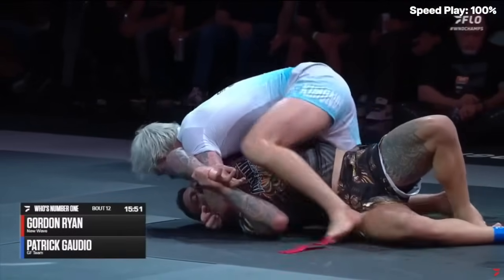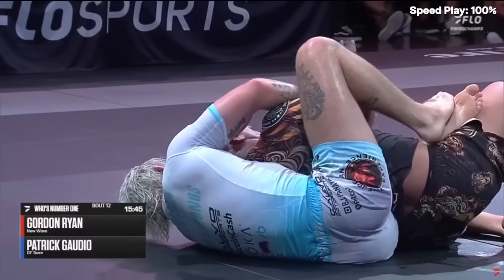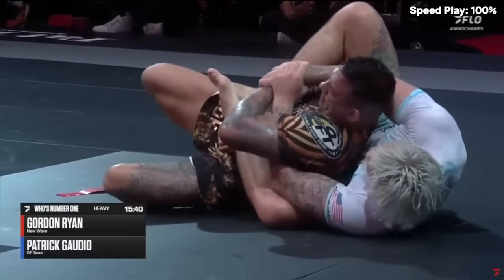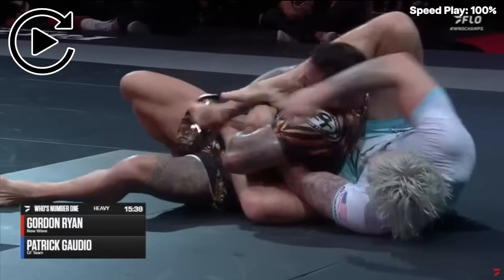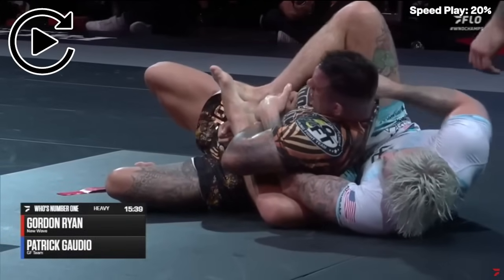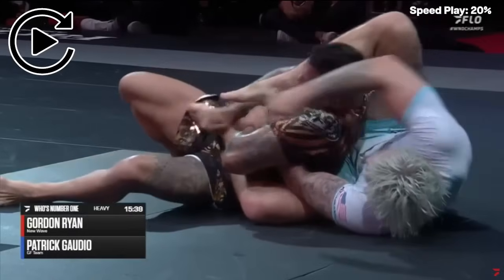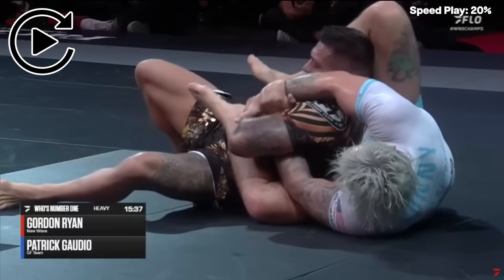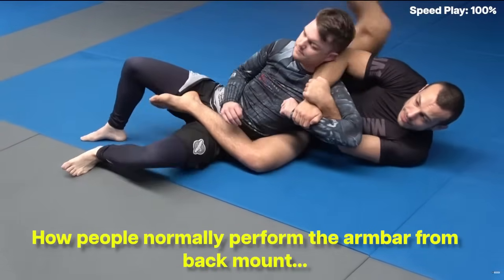So he brings his right knee all the way behind, and then he brings Gaudio's body on top of his. Gordon does what he always does, and he likes to isolate the arm. A little extra step here that I find interesting is he uses his right hand to push Gaudio's shoulder down. So I thought it was interesting that Gordon would give up a full Kimura grip to prioritize pushing that shoulder down. I'm not exactly sure what the difference is between doing that and just throwing your legs over.